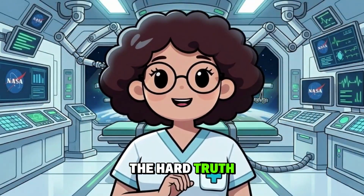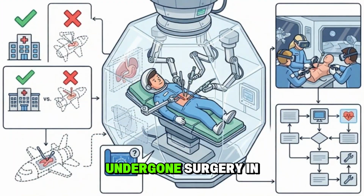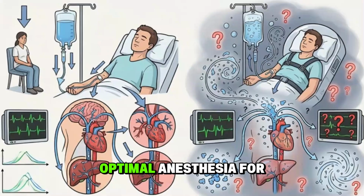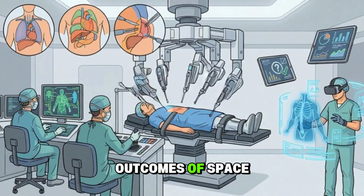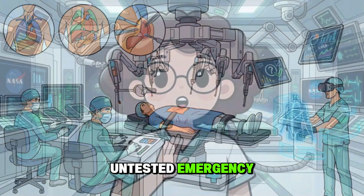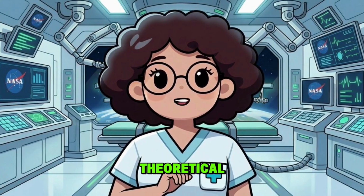The hard truth. What we don't know. No human has undergone surgery in space. Optimal anesthesia for microgravity unknown. Long-term outcomes of space surgery untested. Emergency surgical capability for complex procedures remains theoretical.